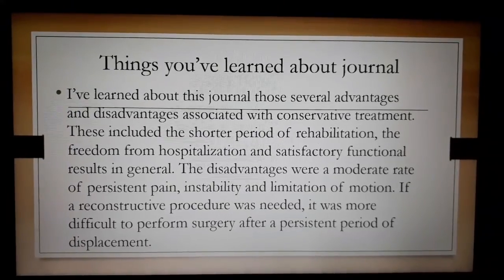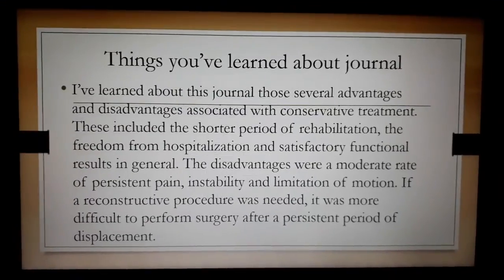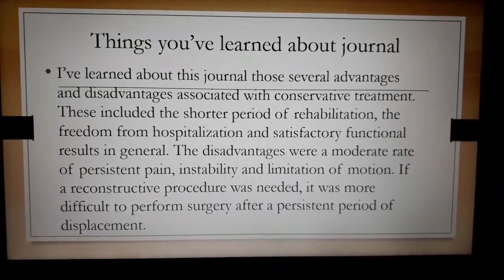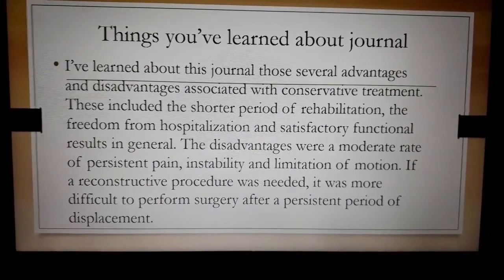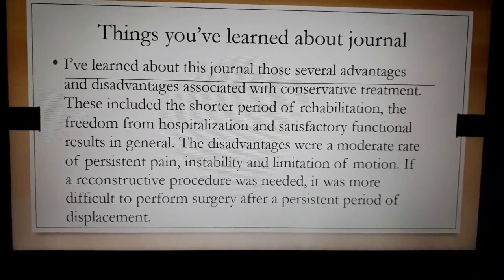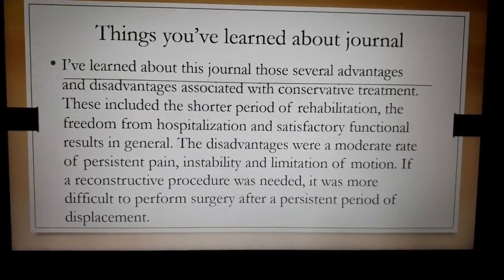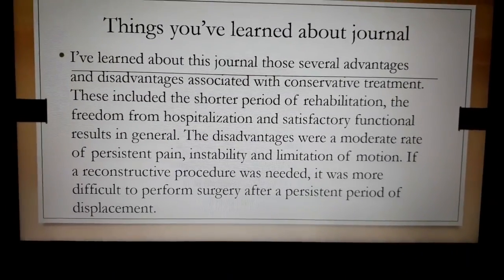Things that I've learned about this journal: there are several advantages and disadvantages associated with conservative treatment. It includes a shorter period of rehabilitation, freedom from hospitalization, and satisfactory functional results in general. The disadvantages were a moderate rate of persistent pain, instability and limitation of motion, and also, if reconstructive procedure was needed, it was more difficult to perform surgery after a persistent period of displacement.